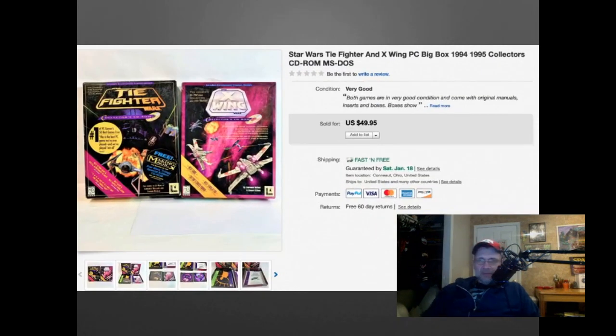Sometimes. So this is just a big box PC Star Wars games. TIE Fighter and X-Wing. These, I believe I got at Goodwill for $1.99 a piece. There was another set of games in there that I sold previously that I got at the same time, but they've already sold. One moment, folks. Sorry about that. But anyway, so I got about $4 into these, and they sold for $49.95. Just old PC software.